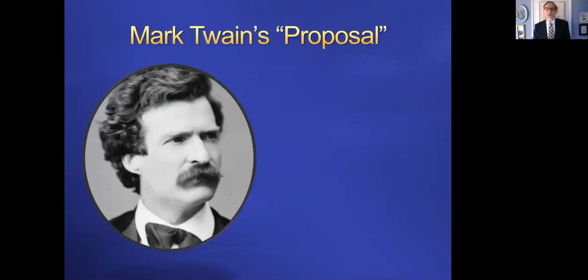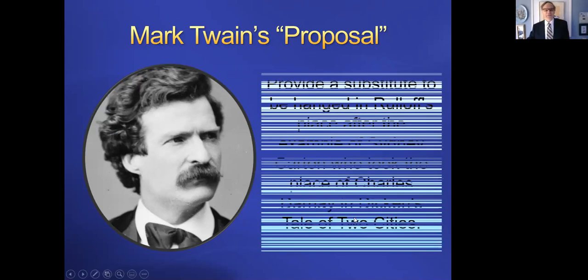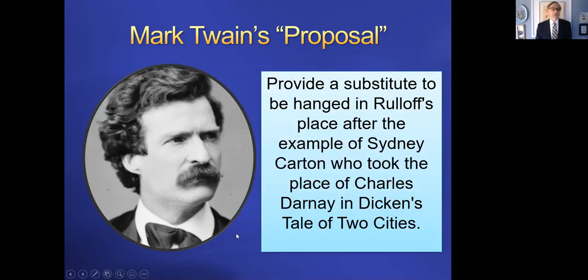Even a young journalist who worked for the New York Telegraph by the name of Mark Twain wrote an editorial during the trial. And he proposed, somewhat tongue-in-cheek, providing a substitute to be hanged in Ruloff's place, after the example of Sydney Carton, who took the place of Charles Darnay in Dickens' A Tale of Two Cities, saying that, well, there's so much controversy, maybe somebody should be hung in his place. Of course, he said this somewhat tongue-in-cheek, but privately, Twain said he did have his doubts on whether Ruloff was guilty or not.